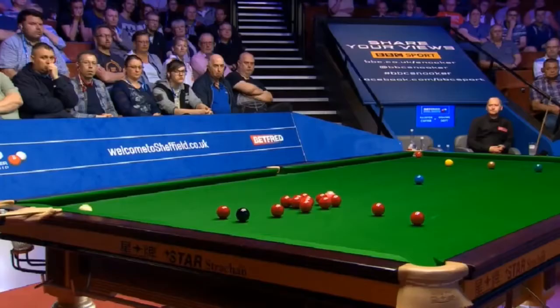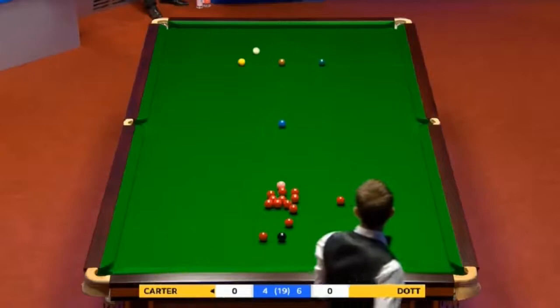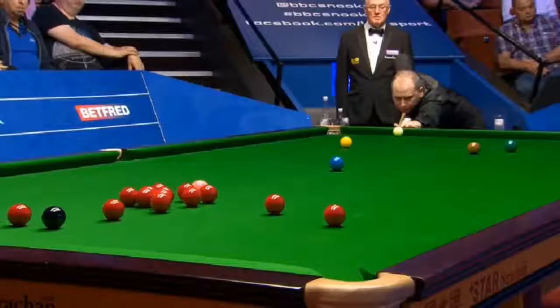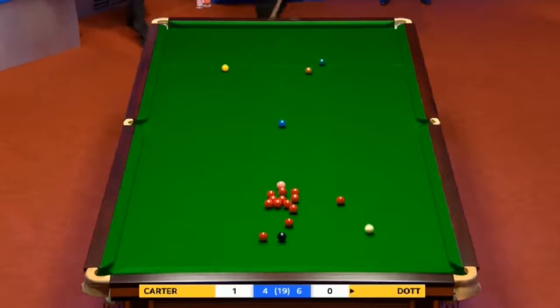Standard safety shot with that distance. It's almost 12 feet. The elbow. Ali Carter, one. That's fantastic. Absolutely brilliant doing.